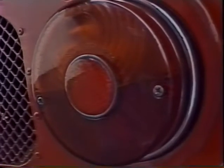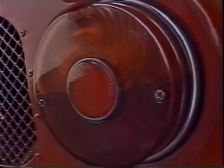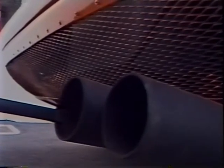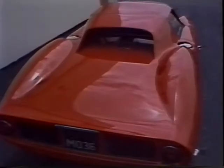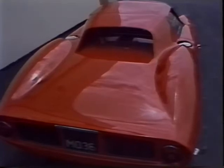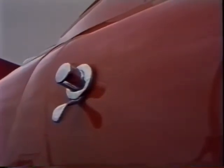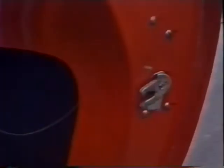The roofline and rear deck area were quite similar in appearance to the second series of 250 GTOs. The rear section followed the popular Kamm styling of the era. At the same time Ferrari was introducing the 250LM, Porsche was designing a very similar appearing mid-engined racer, the 904 GTS, only in 2-liter form.